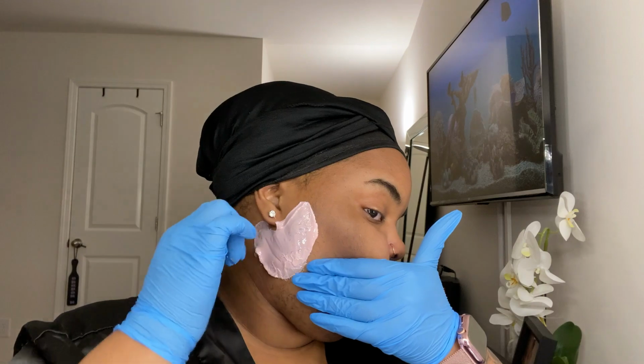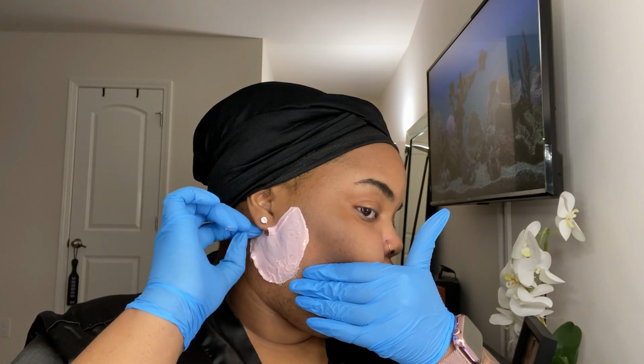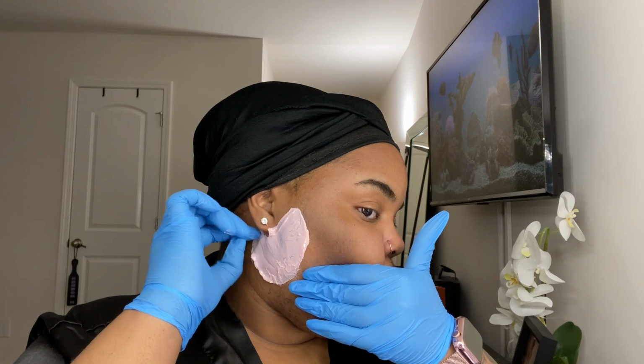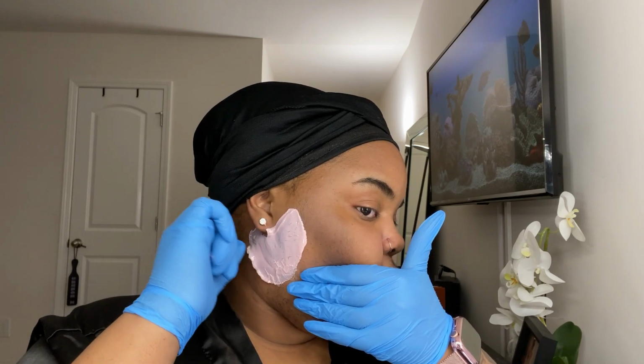My sideburns grow downward. Basically, most of my face does, except for my eyebrows. So I applied the wax downward. It's kind of ready now. When you pull it off, you want to pull in the opposite direction. Now, this is too thin back here for me. You want to flick the ends up.